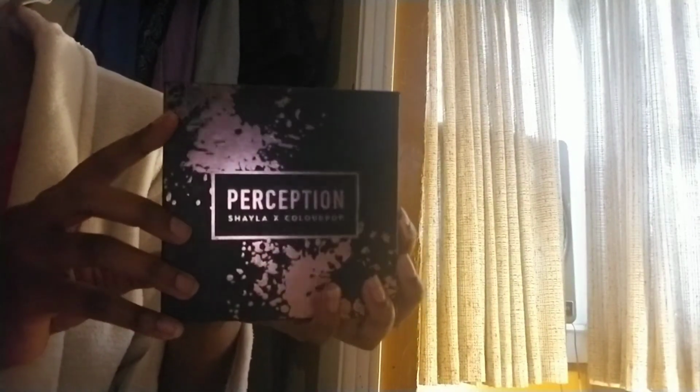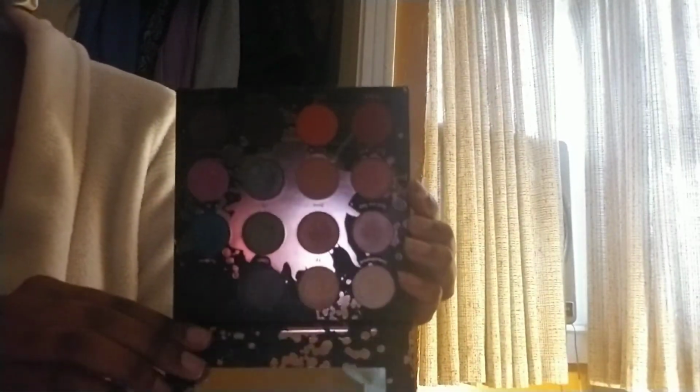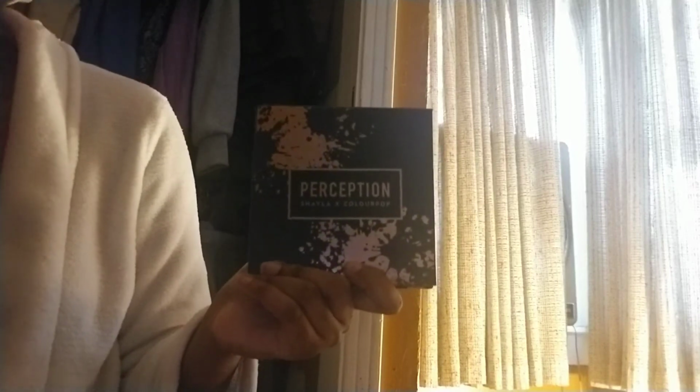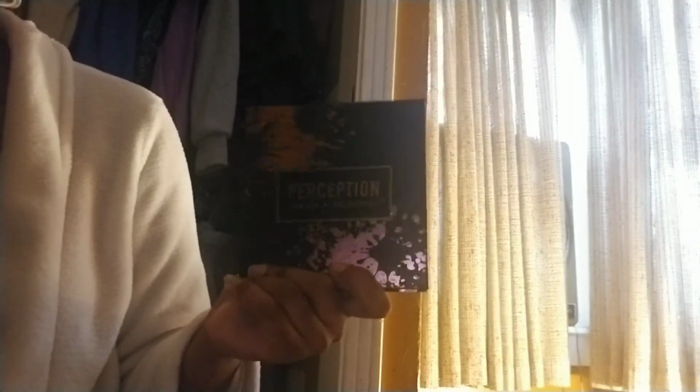And lastly, I have this 16 pan. This is the Perception palette from Makeup Shayla's first collab with Colourpop. And let me tell you, it pisses me off that this got discontinued. If I could recommend a Colourpop palette to y'all, this is one I could recommend. It's beautiful. It's so versatile. It's got a nice mix of neutrals and colorful shades. So this is a fantastic palette. But sadly, I think it's discontinued because I tried to check on the site before and I didn't see it. It was nowhere to be found. Just sad, but you know.